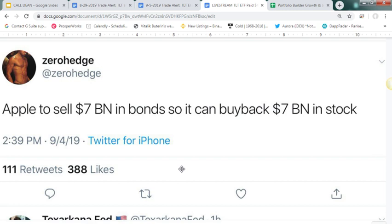Apple to sell $7 billion in bonds so that it can buy back $7 billion in stock. There's actually these top companies with the best credit ratings are now out there selling negative yielding bonds into foreign markets, mainly in Europe. So this is just getting completely loony. Until we break the cycle where these corporations can borrow money for next to free and then recycle that money into buying back their own stocks, it's going to be very hard to put much of a dent on the U.S. stock market.